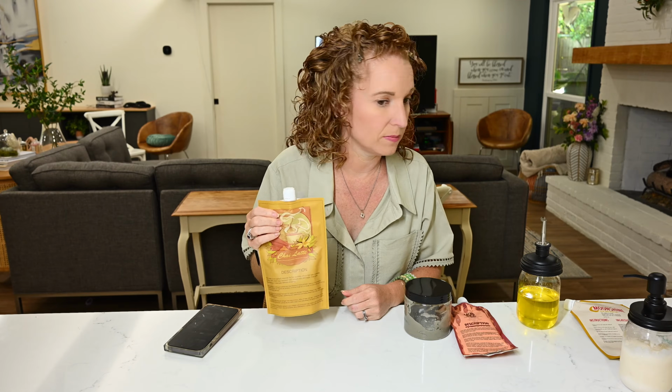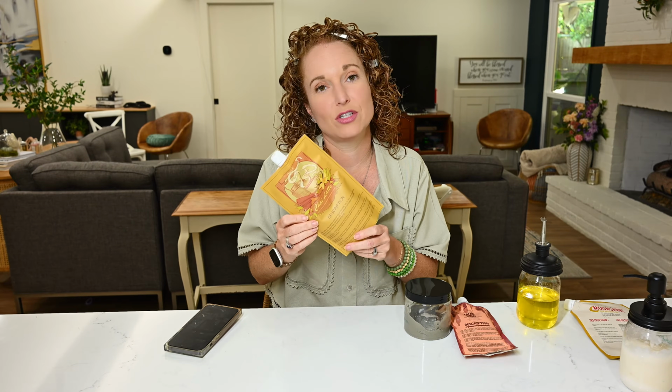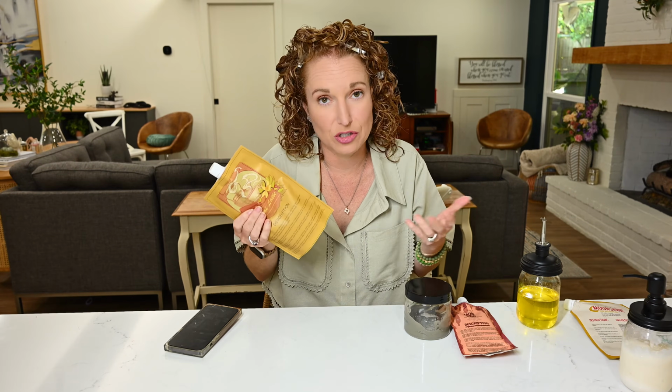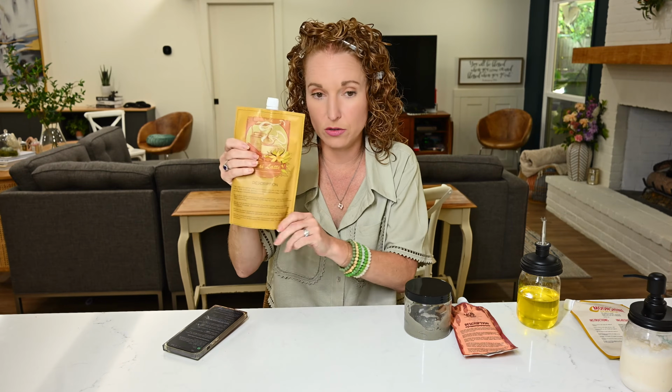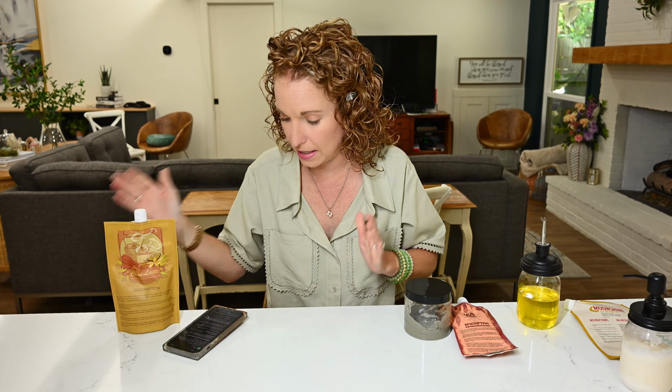Oh, I didn't bring its jar. You don't have to have the jar. I just like the jar. It makes it easier to use. You can pour it out of the bag into your hand. But this is a regular use you would want to keep on hand.